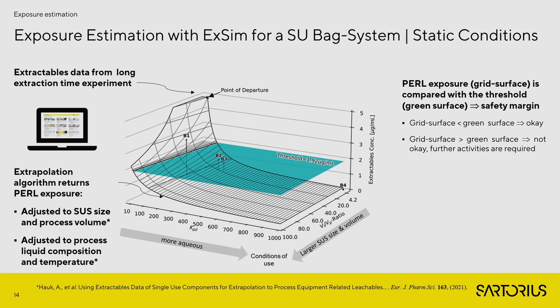Then you see there the green surface, and all the data and all the applications which are below this green surface area are applications where you are operating in the safe area. So this can be calculated. But as nice as it is, this is not sufficient if you talk about gene and cell therapy applications. Why?